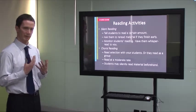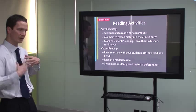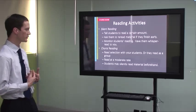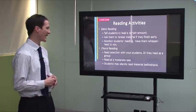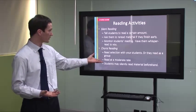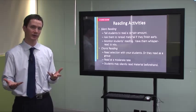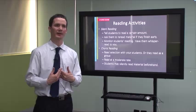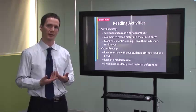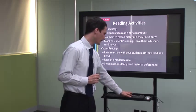Choral reading, of course, many teachers are familiar with, is where you read a selection with your students. You can lead them, and you can model good expressive reading with your students as you do that. Read, of course, at a moderate rate. I would recommend, before doing this, giving students a chance to read silently by themselves, again just to practice and to feel comfortable with reading before they have to read with everyone else in the class. But hearing each other read, there's definitely a place for that, and it can be helpful.